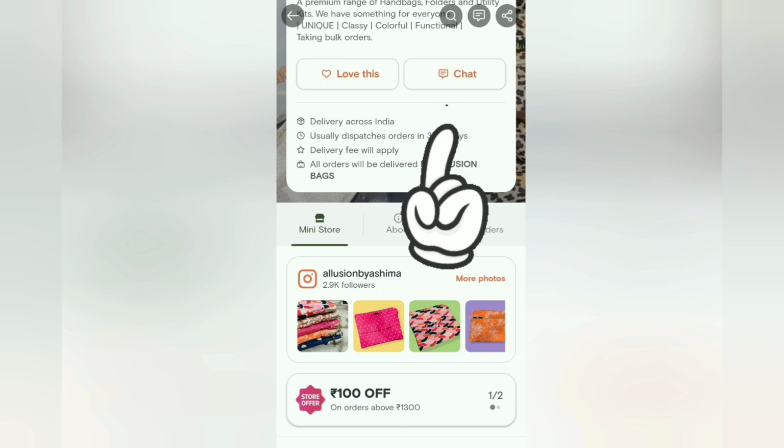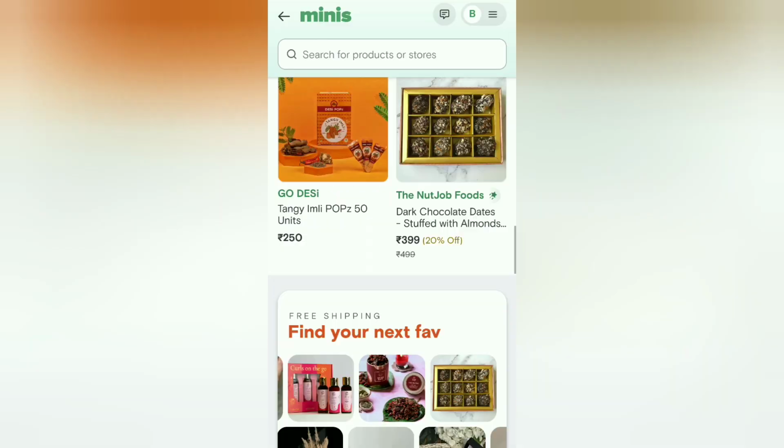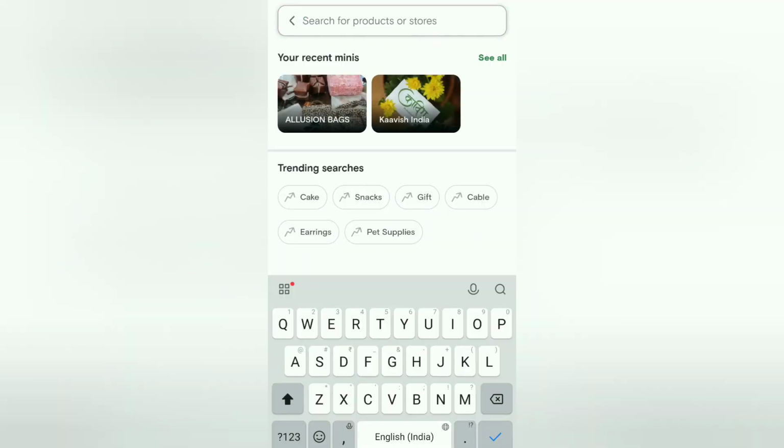Okay, let me tell you, an important feature of the Swiggy Minis, it is D2C, direct to customer selling. That means there's no middleman. You can directly contact the seller if you've got any doubts.